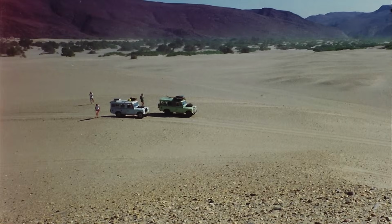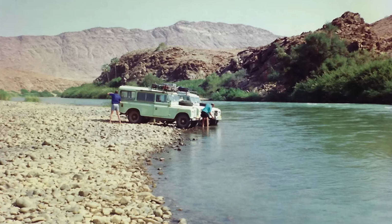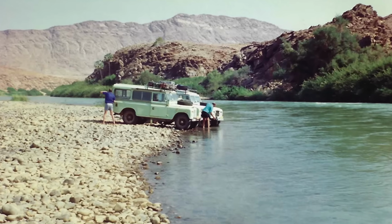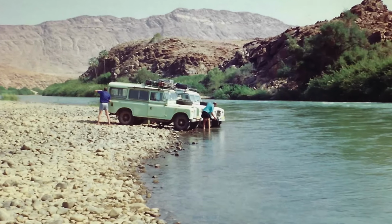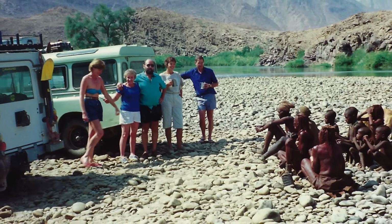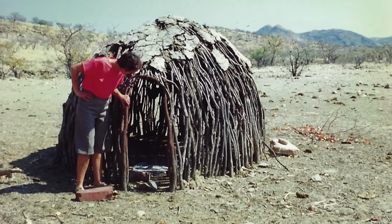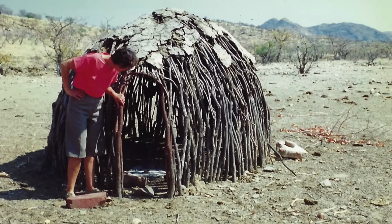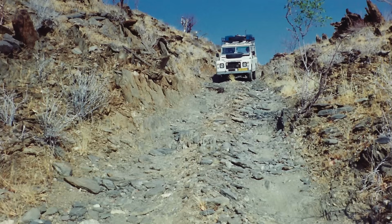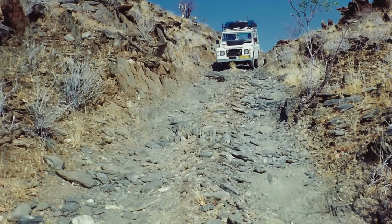We then travelled via Puros and the Red Drum to Kunene River through Marienfus Valley. On this route we came across the Himba. We found them and their living methods quite intriguing. From Marienfus we took the road to the bottom of Van Zyls Pass. 50 or so meters up the pass made us realize why its ascent by vehicle was not recommended.